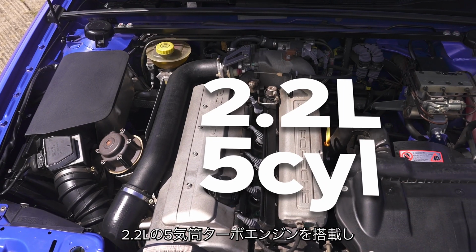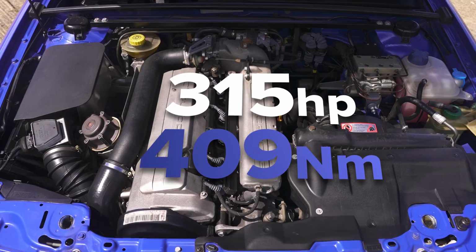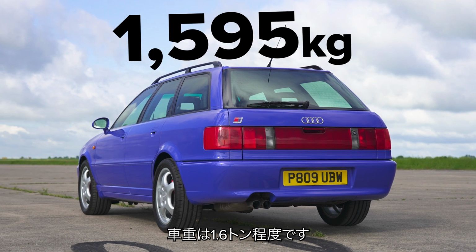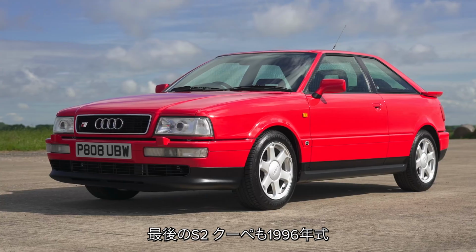Next to that is an Audi RS2 Avant from 1996. It has a 2.2 litre 5-cylinder turbocharged petrol engine with 315 horsepower and 409 newton meters of torque. It drives all four wheels via a 6-speed manual gearbox, and that car weighs in at just under 1.6 tonnes. As for the value of that today, talking around £65,000.